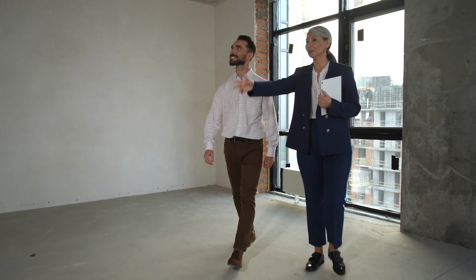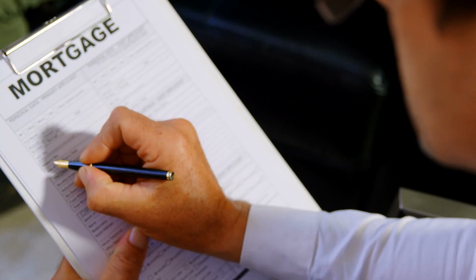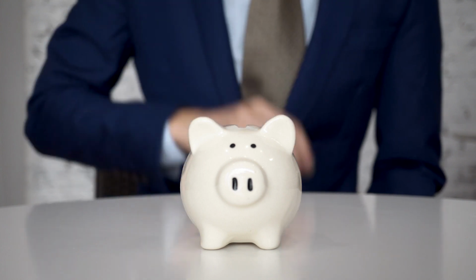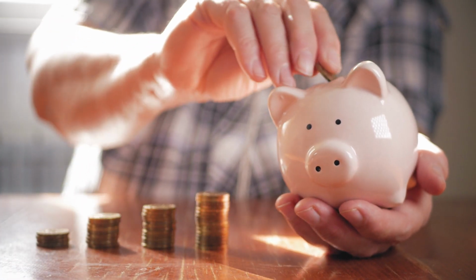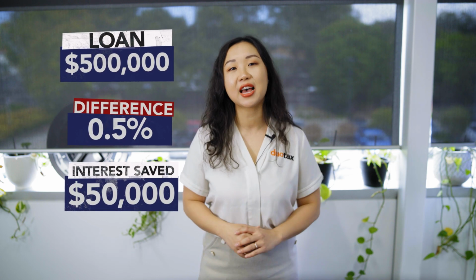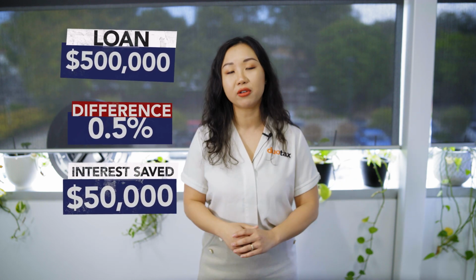When you're shopping for a home loan, there's no doubt that it's important to compare interest rates. A lower interest rate will mean lower monthly repayments and potentially thousands of dollars in savings over the life of the loan. For example, on a $500,000 loan, just a 0.5% difference can save you almost $50,000 in interest over the life of the loan.